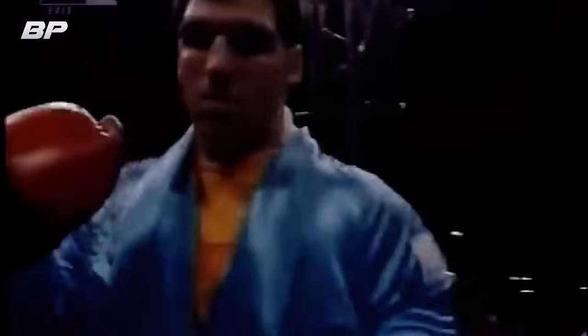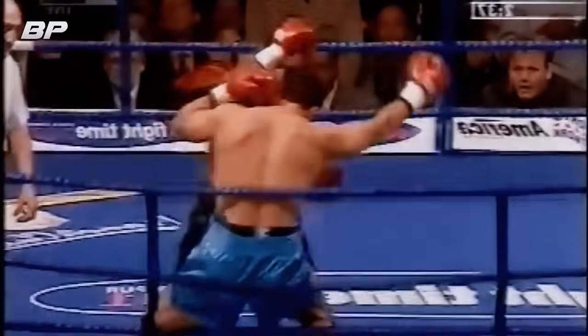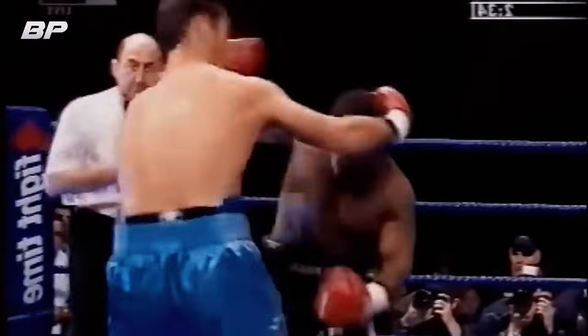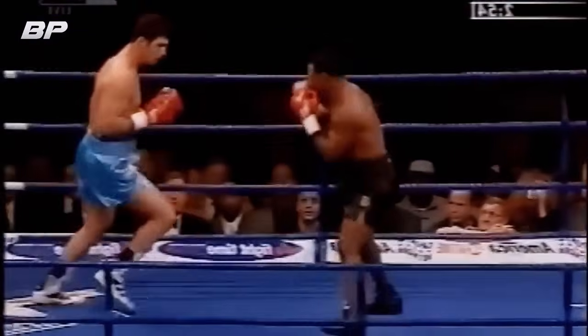In the mid-2000s, Tyson would make history once again. He added one of the quickest victories of his career to his record. The fight began with Tyson's powerful hook knocking Lou down, who got up but wouldn't last much longer.